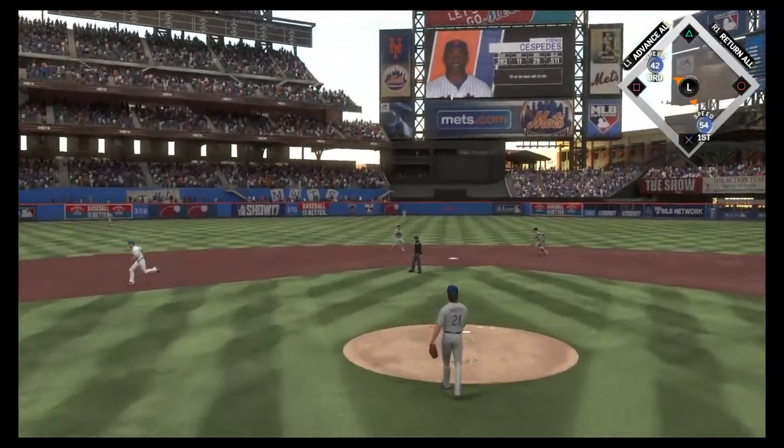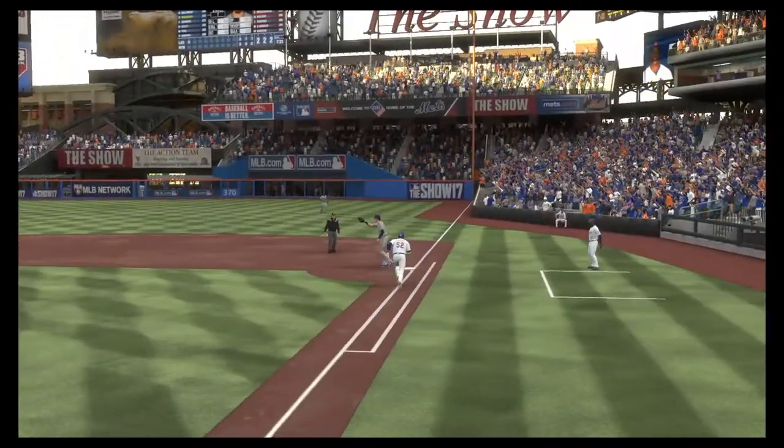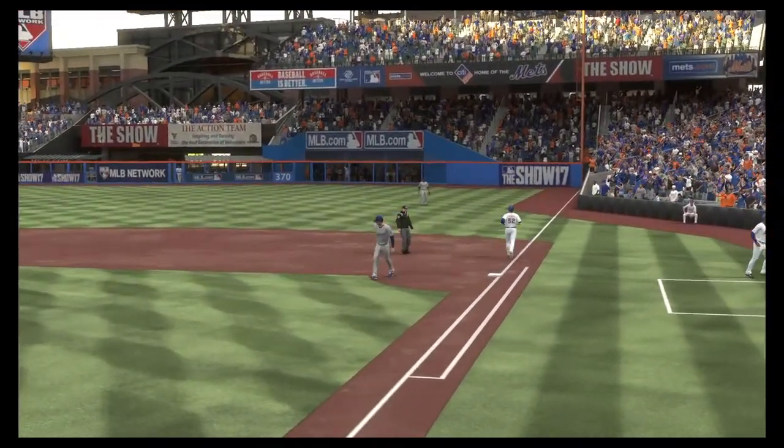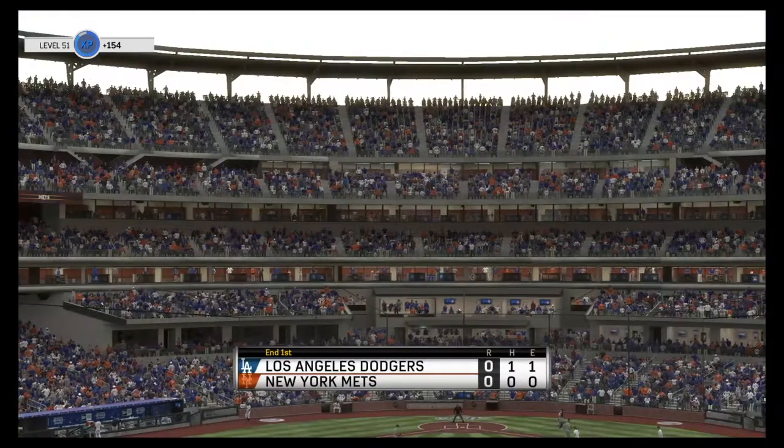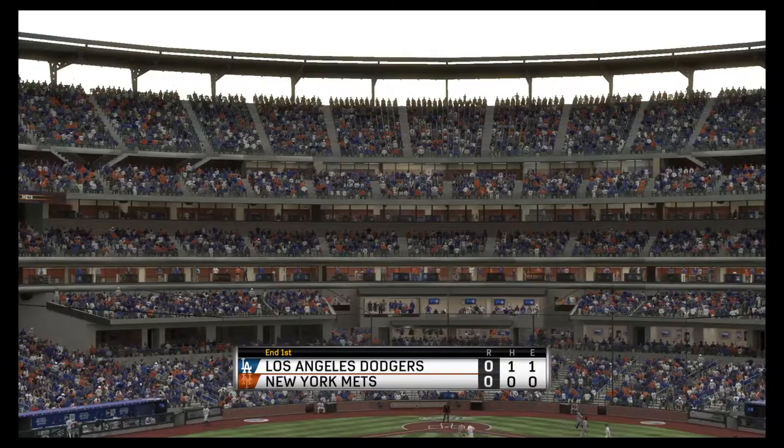Smoked on the ground up the middle. Seager is right there. Throw on to first, and that error won't come back to haunt him after all, as the inning is over. Mets strand 1. Still no score.